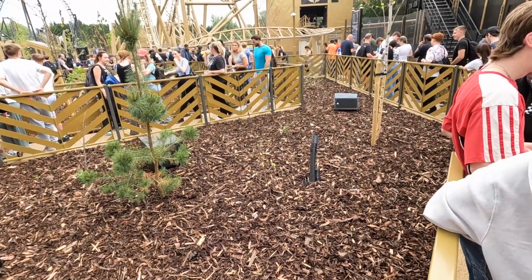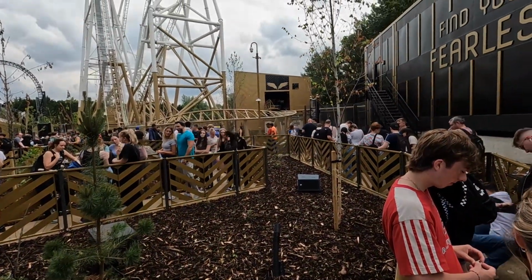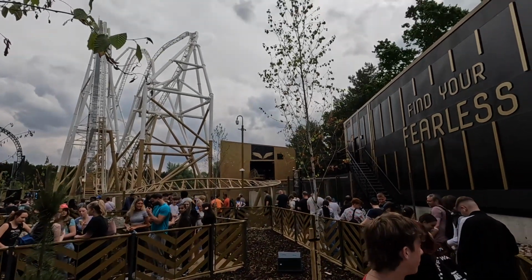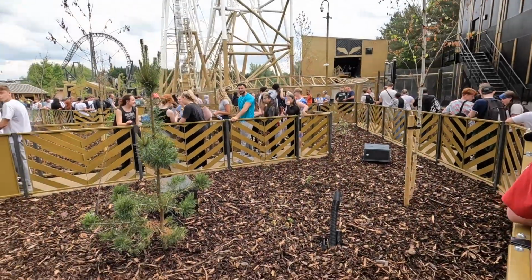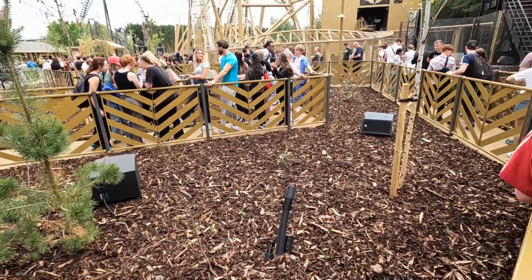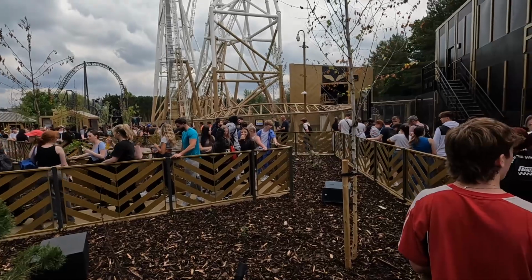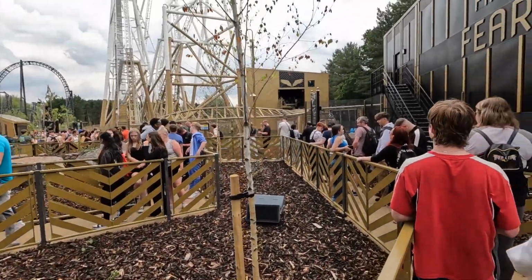Music really, really loud around here. It's great. Really does build the hype. Then you've got the exit of the station there, and some more landscaping that's going around, including these trees and some smaller bits of planting at the bottom here, which, like I say, when all this grows up, will look really, really nice. Oh, the climax to that music is great.